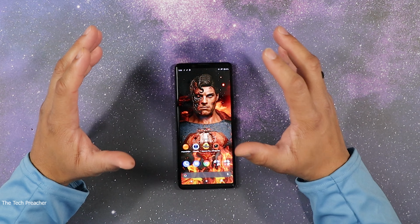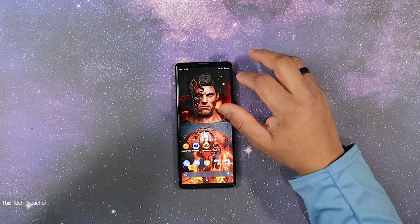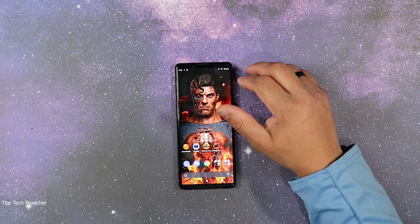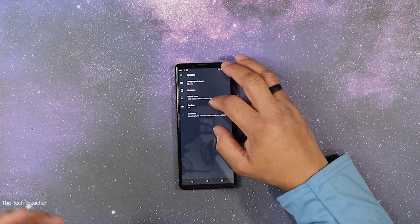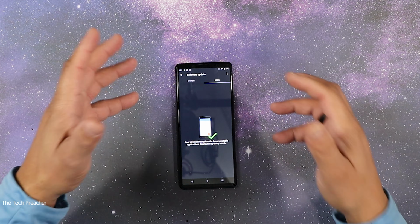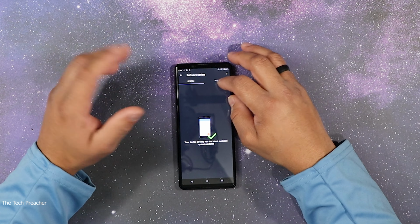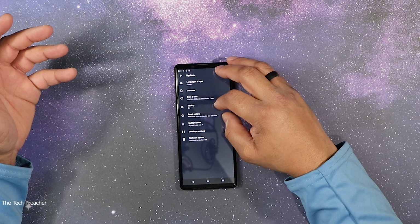But I got Android 11 on the Sony One Mark II as I was recording the video about me being upset about the device not getting any support. So let's go on and go in the settings and let y'all guys see the update itself. So I'm gonna go into the system settings. Right now it's saying that it's on Android 11, which is really nice.